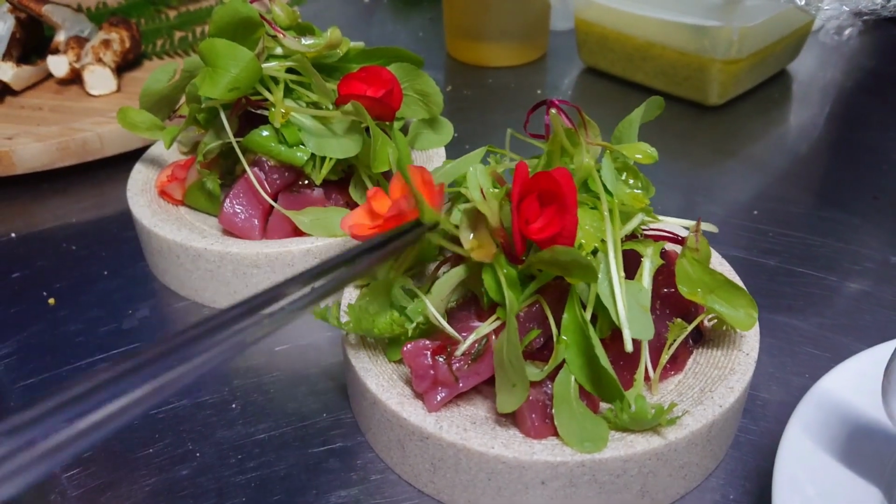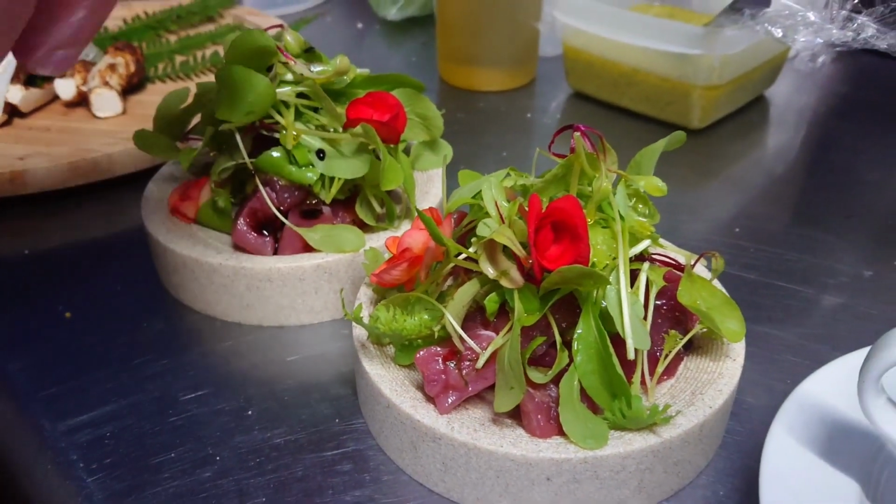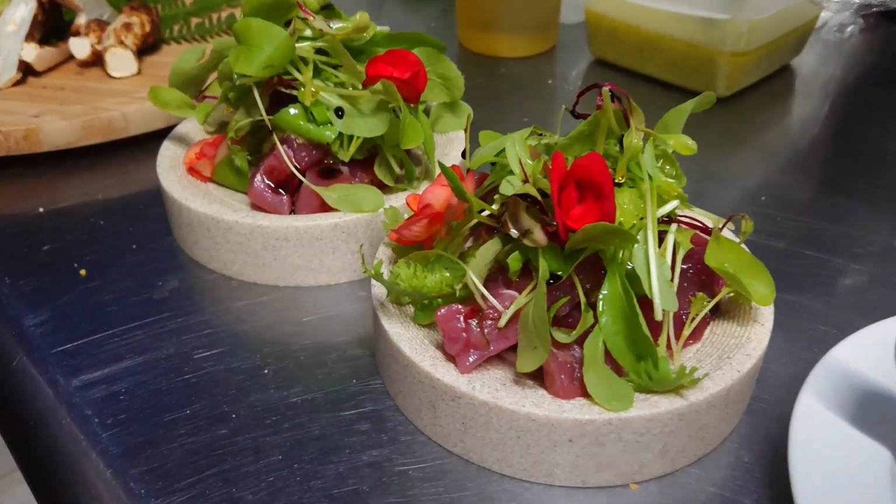It's a little sour. Good match with fish. And a little balsamic sauce.